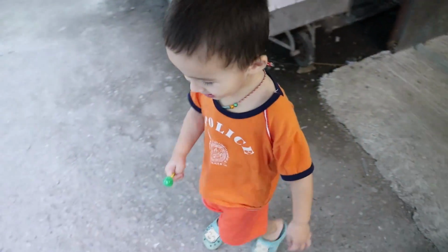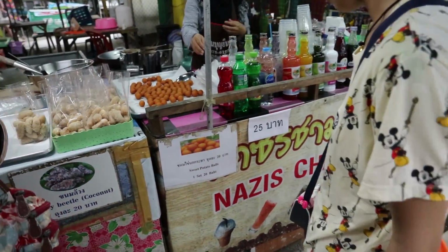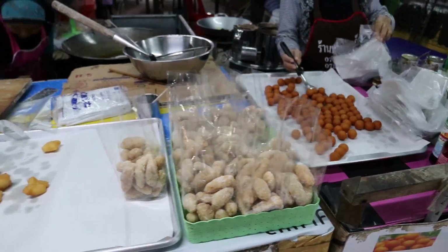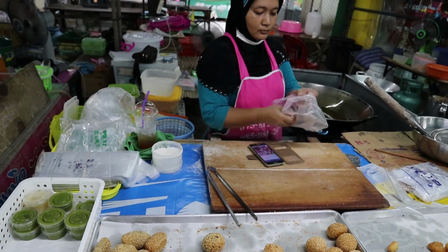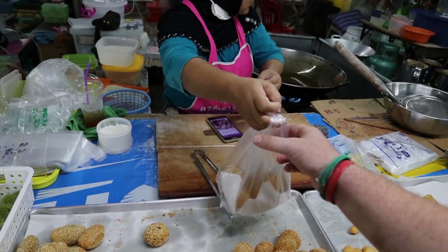What do you got now? Chupa chup. Okay, Owen spotted something that she wants. Sweet potato balls. Try some of the sesame balls as well. To a sea cow cup. That's the green bean up and cut.